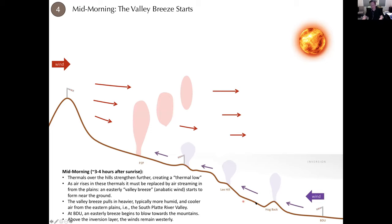And now there's so much air rising above these mountains that this air has to be replaced. And so this is starting this easterly flow, this anabatic wind or valley breeze that starts up in Europe. It's super profound in the valleys. In Europe, this valley breeze can reach like 20 knots on the ground in the big mountain valleys that are the main through area towards the higher peaks in the Alps. That doesn't happen this strong here because there's so much space, right?